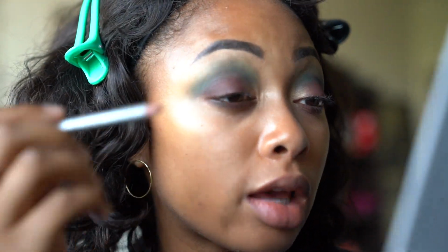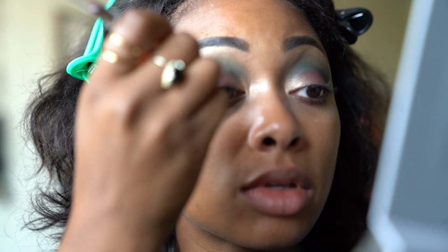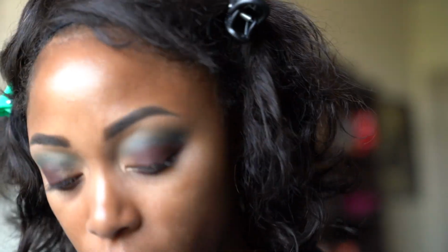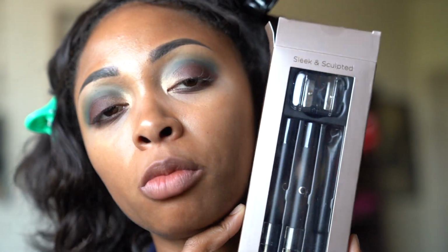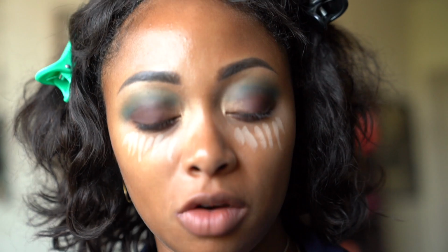Take the same pencil, actually, and go lightly along the top. This is going to hide any gaps you might have missed with the eyeshadow. It's not really to line the eyes, per se. You want to use the lighter pencil from the Sleek and Sculpted set. It's a contour stick trio from Belk Beauty. Put in a few stripes of that. Just a few. This is going to serve as my concealer.